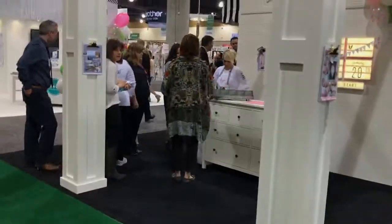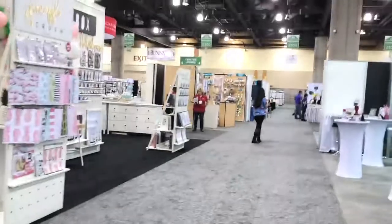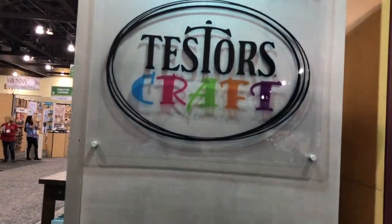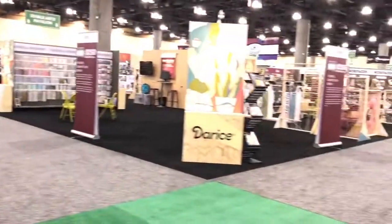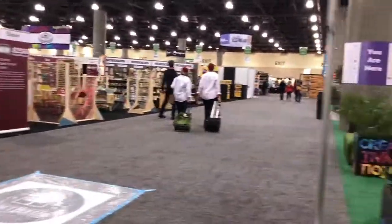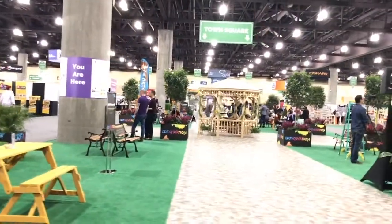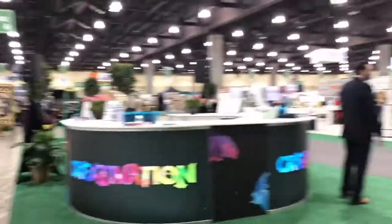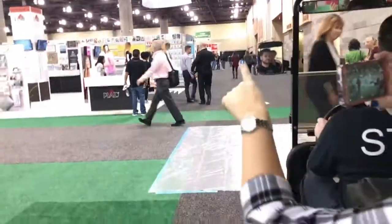We'll have to hop on later. Three berries coming up here. Oh yeah, it's like being a kid in the candy store. I call it being in craft heaven, basically. Anything crafty you would want to do is here. I love those little beanie things over there. And then we're back into the pavilion area, which is kind of like the open town square. This is the town square, which is pretty darn fun. It has a fire pit and everything, and they're doing kids' crafts. And then we have Deco Art, Me and My Big Ideas.